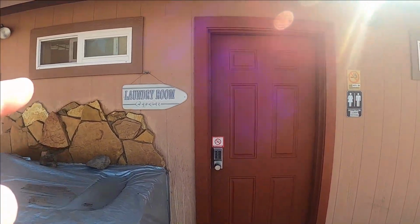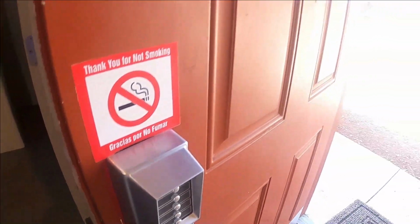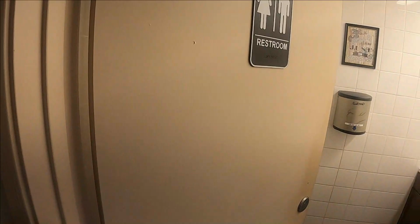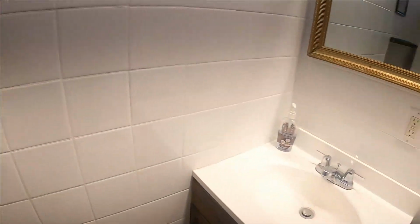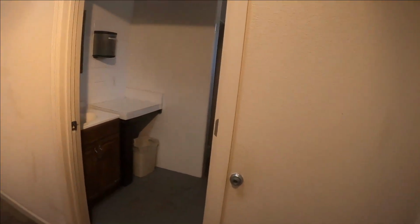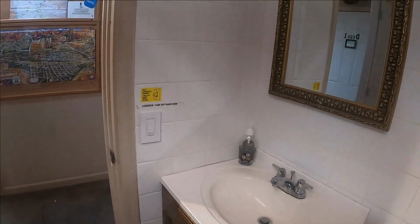So next we will do the laundry and the shower houses all at the same time because they're located in the same building. You do have to enter a code, which I already have, and then you come in. Here's just a restroom. No shower in this one. And these are intergender, so anyone can use them. Here is another shower house. The lights are automatic, so that's something else to keep in mind.